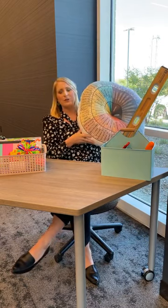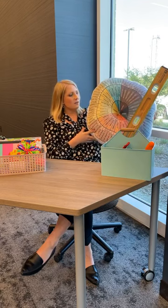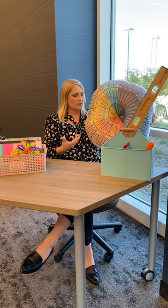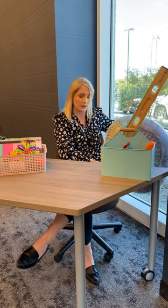So this is a wheel of emotions. You can also find a picture of these wheel of emotions just online for free. But these list all different types of emotions, especially if it's hard to just come up with it, like I can't quite identify it. It gives the child something to look at, like, oh yeah, I'm feeling this emotion, and it can really help them identify which emotion or combination of emotions that they are feeling.